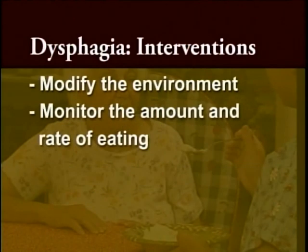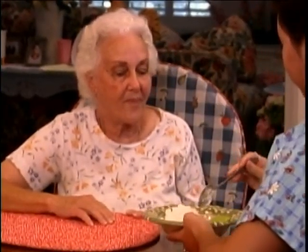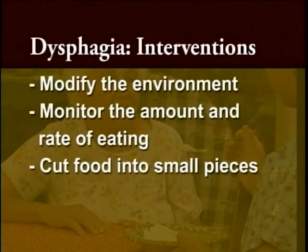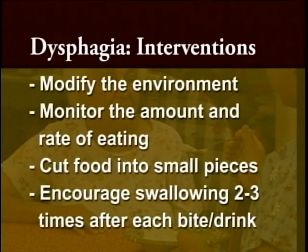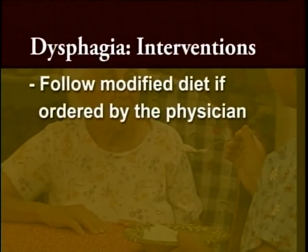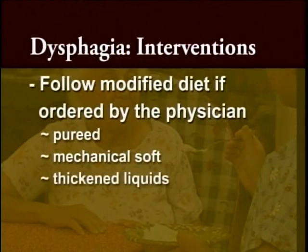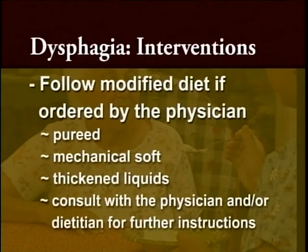Monitor the amount and rate of eating. Encourage the resident to eat slowly. If necessary, cut the resident's food into small pieces for them before sitting down to the meal. You may want to encourage them to swallow 2 to 3 times after each bite or drink. There may be instances in which a modified diet is prescribed for the resident. This can include pureeing foods, serving mechanical soft foods, as well as thickening liquids. Be sure to speak with the resident's physician and/or dietitian regarding these modified diets.